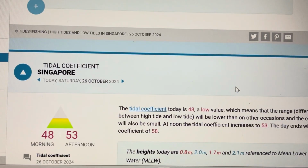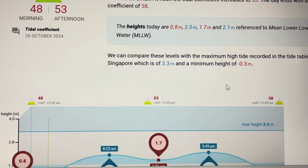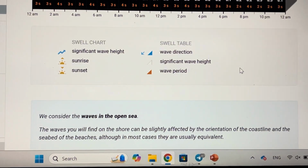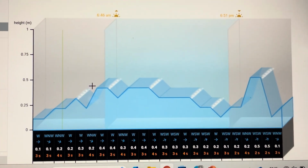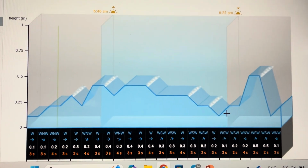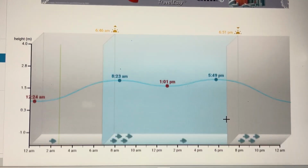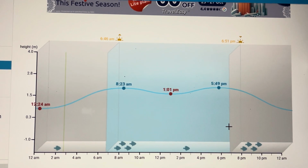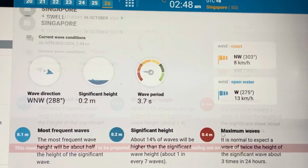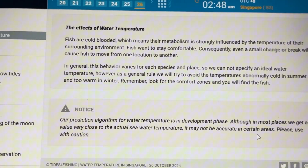Here is your tidal coefficient. It's a low value, which means the difference between the high tide and the low tide is low. And there is also a part that talks about swell. Here, see wave height and wave direction, right? This is the graph for wave height and wave direction. So if you're on a boat or you are intending to go on a boat, this might be more useful for you. But do note that this is not exactly the same pattern as you see in the tides, because waves are not the same as tides. So just keep that in mind. Anyway, these are the 2 websites usually used. And I will explain more about how we choose our spot based on the high tide and the low tide later.